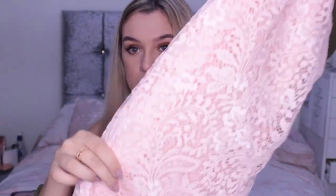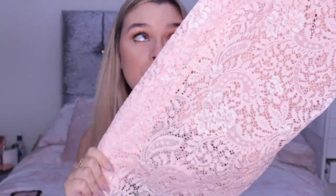So this is the lace cold shoulder midi dress, and right, if I flip this the right way, basically I want a midi dress that's lace, but as you all know, I'm like 5'1" and a bit, so finding a midi dress is a bit difficult because usual midi dresses go to the middle of my shins. So I saw this one and I thought, wow, this is really cute. It's basically this baby pink material.